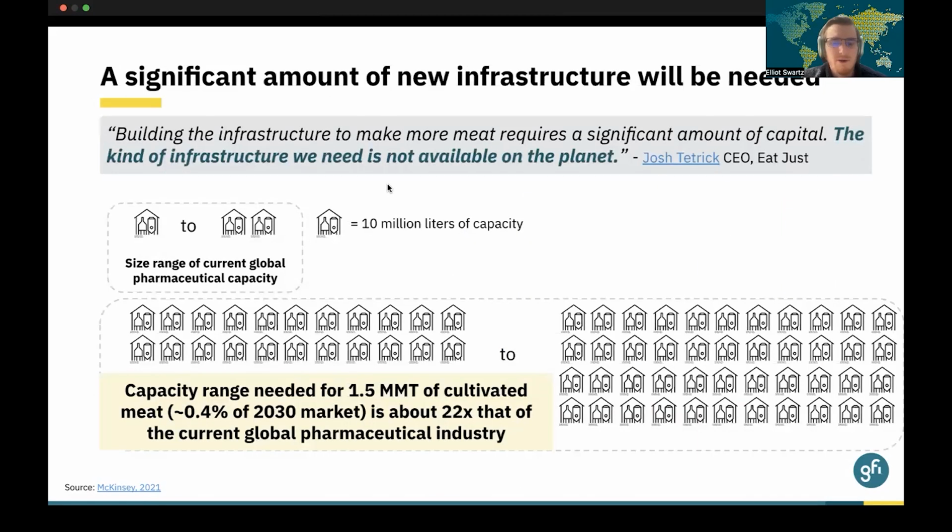So you quickly realize that when you start talking about millions of metric tons of production, it requires a significant amount of new infrastructure, and this infrastructure just really isn't available right now on the planet. In the same report, they estimated that to get to the 1.5 million metric ton mark, that would be about 22 times that of the current global pharmaceutical industry, which you can see represented here, where they suggest that the pharmaceutical capacity around the world is around 10 to 20 million liters, and we would need to multiply that by 22 times in order to just produce about 0.5% of the 2030 meat market demand.